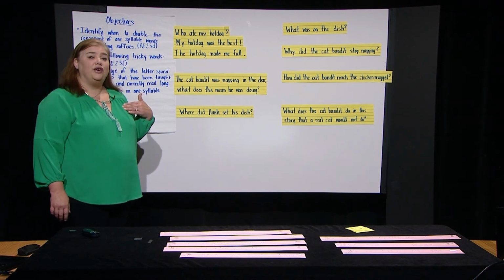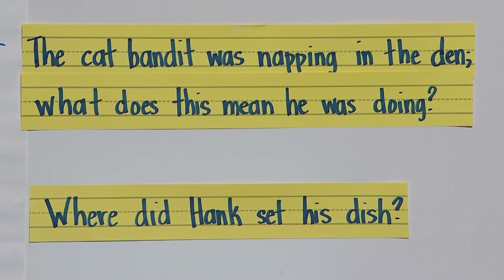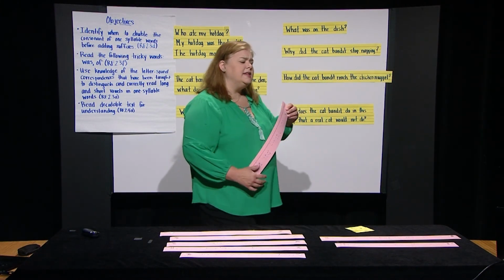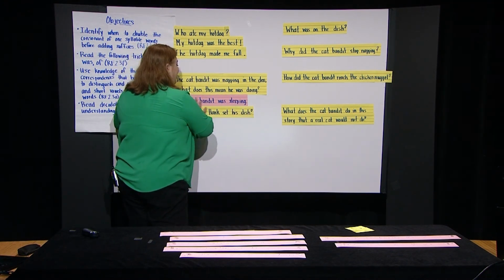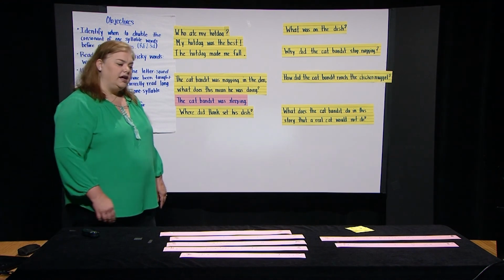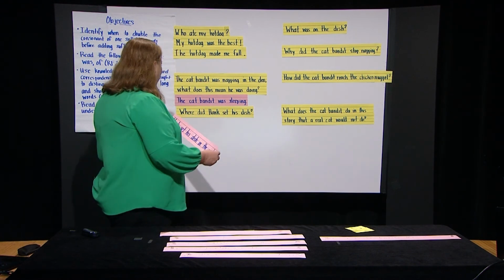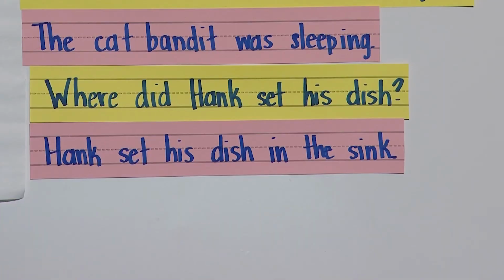I'll do the first one for an example. The cat bandit was napping in the den. What does this mean he was doing? The cat bandit was napping in the den. The cat bandit was sleeping. Why don't you help me with the next one? Where did Hank set his dish? Do you remember? Great job. Hank set his dish in the sink.